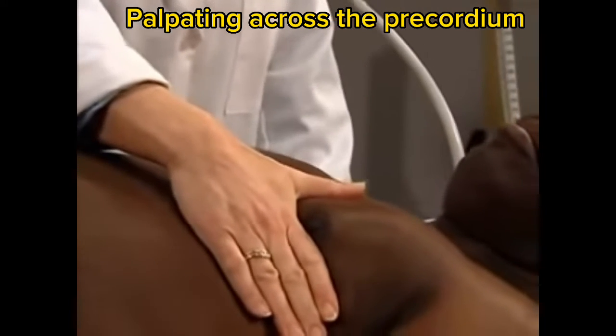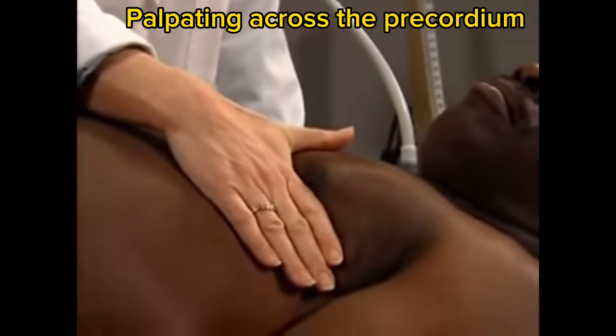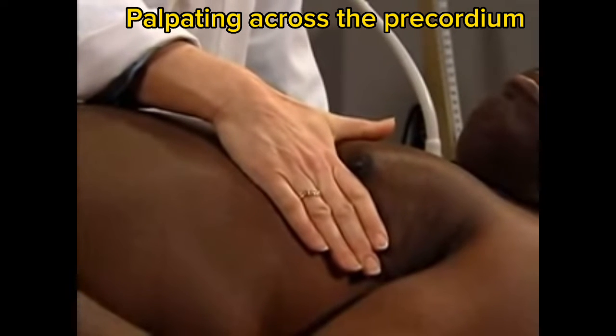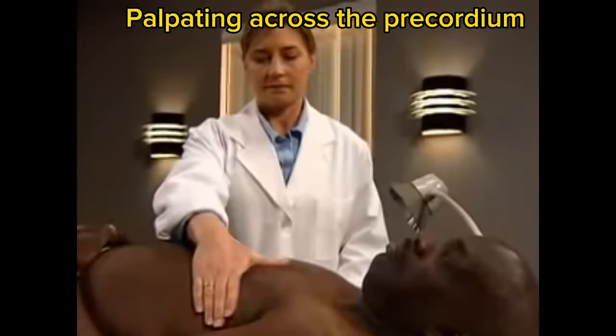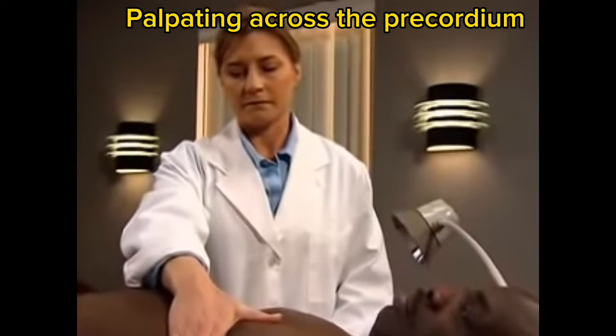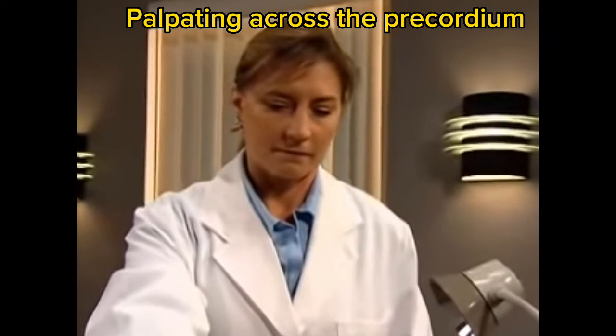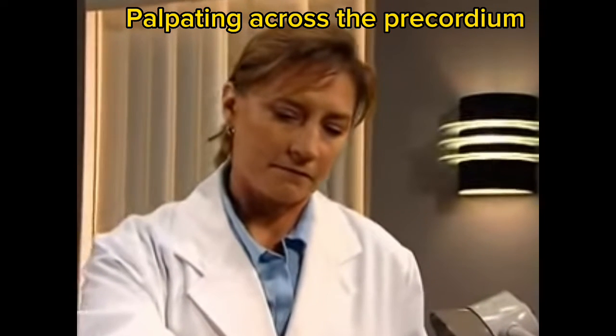First, place your warmed hand at the apex. Feel for the apical impulse. If palpable, it should lie at the left midclavicular line. The impulse should last no longer than systole and be no wider than 1 centimeter, and it should feel gentle with no heaves or lifts.